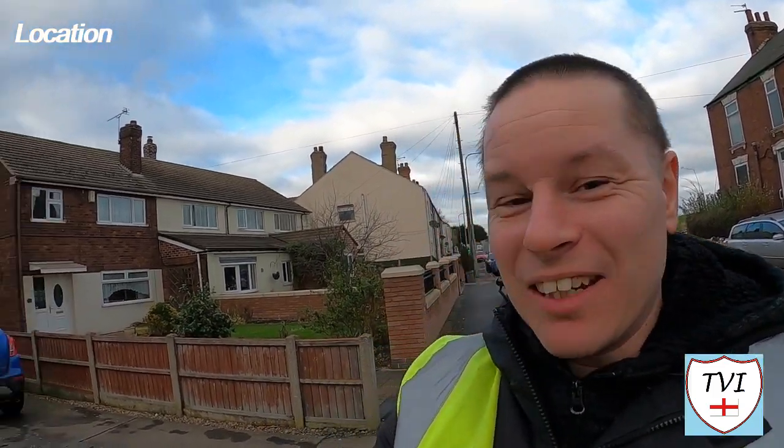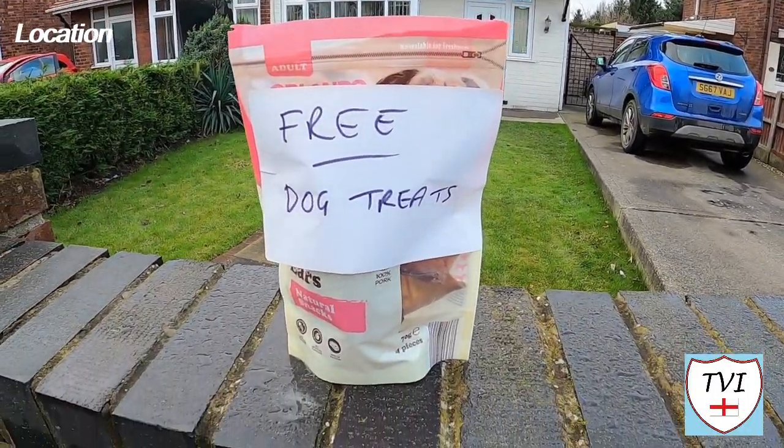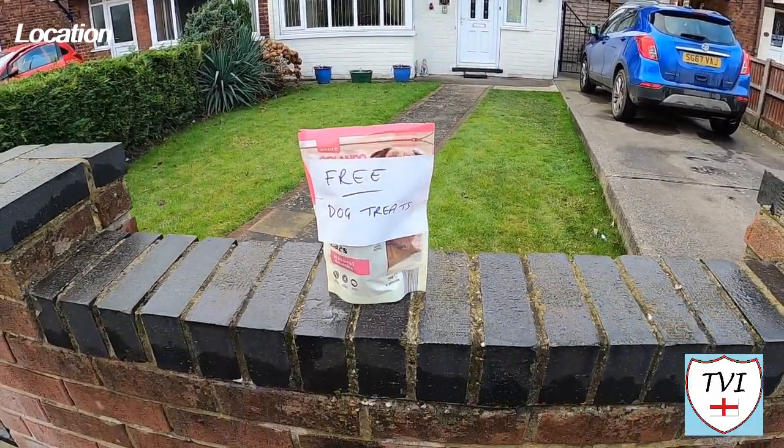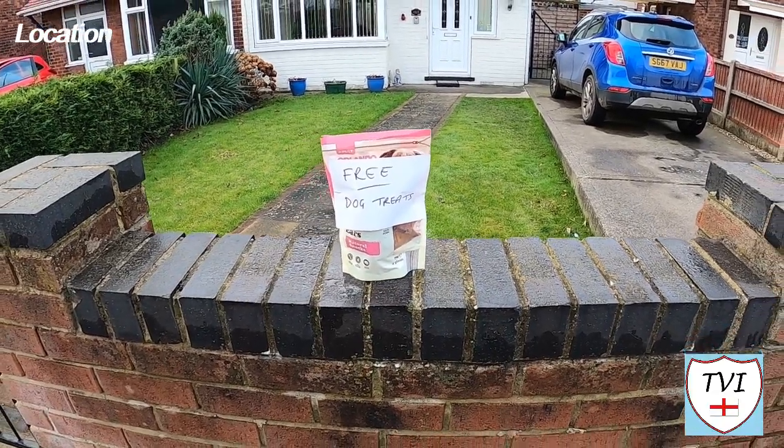Now normally we're used to seeing things like stalls that have eggs or things on them. Here in Keadby, look at this, free dog treats. I'm not going to take them, but if anyone wants them, that's where they are.